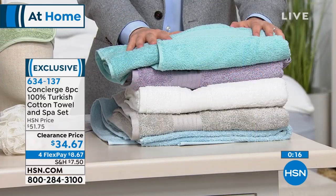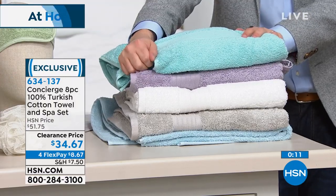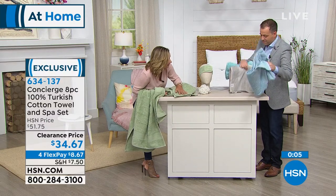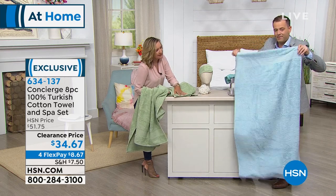Reminder, so two oversized bath, two hand, two wash, your head wrap, your poof, the sage, the aqua, the lilac, the white, the silver, and the baby blue. Look at that baby blue. You gotta get the baby blue. Oh my gosh, we don't typically do that. Isn't that fabulous?